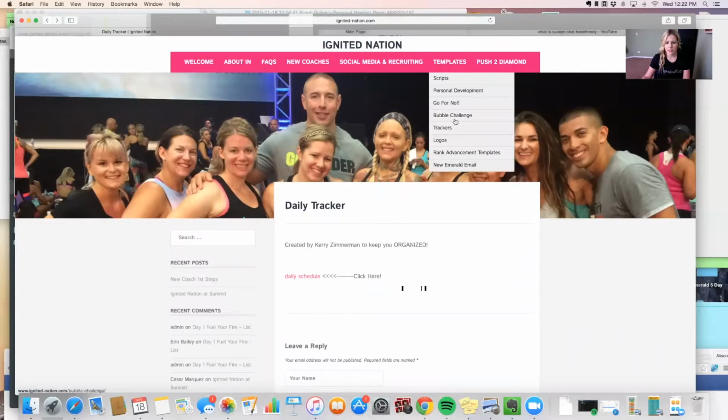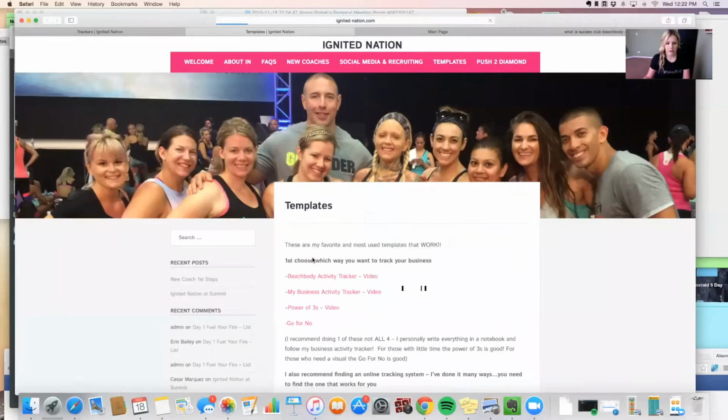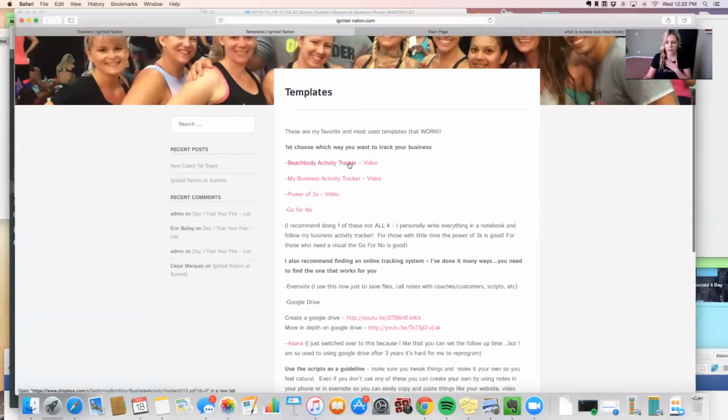If you go to templates and trackers again, here's a file. Here's where you read about each one. I have one that I created that I like. I just showed you Carrie's. There's also one called the Power of Threes. There's a ton, and the reason there's a ton is because everybody learns differently. I hope that helps you with tracking your business, but you need to track it somewhere, whether it's pen to paper or on a tracker. There are ways on that file to do it on a spreadsheet. So use those trackers. This is my next tip.